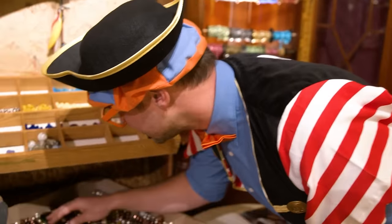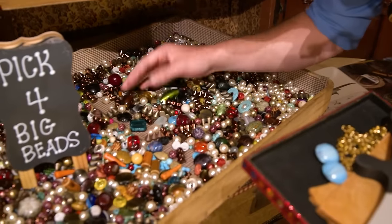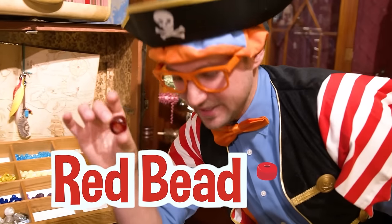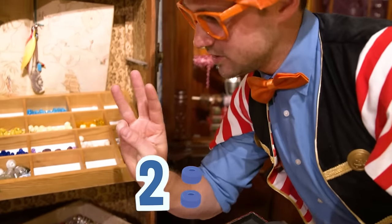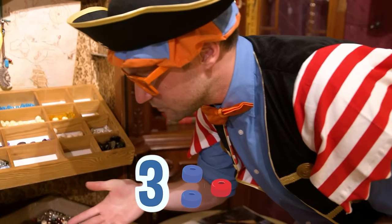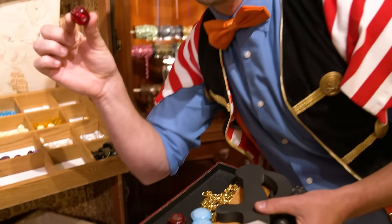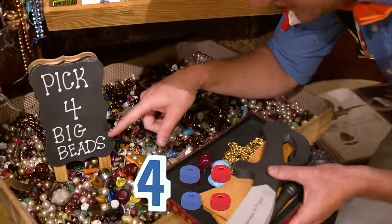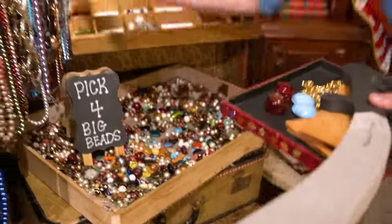Okay, let's see. Wow, there's so many beads in here and they're so colorful. Like this one, this red bead. So we had two, now we added another one. So that's three beads, and we need a fourth one. How about this one? A fourth bead, and this is a red bead. So now we have four big beads. Yeah, four big beads. Okay, let's keep on looking.